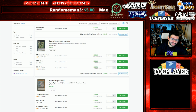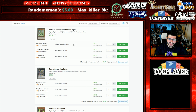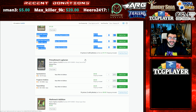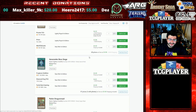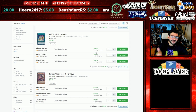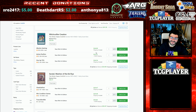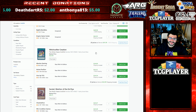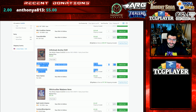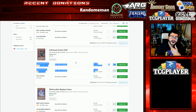The Mathmechs definitely have the most upward potential within the set, and the Generaids are pretty cool too, with the Boss of Light actually sticking up there. But I think when we look at this entire set, it's gotta be the Mathmechs that eventually end up on top. Witchcrafters, though, show the waifu tax is real, but none of these archetypes really panned out, and we actually have an Infinitrack buyout with Anchor Drill up towards 17 that can mix in with, I believe, both Trains and Mathmechs, if I'm not mistaken.